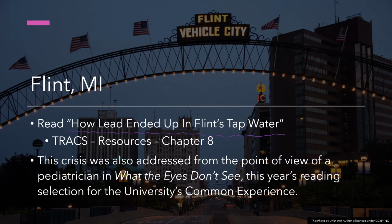If you read the book that was part of this year's Common Experience, it was called What the Eyes Don't See by Dr. Mona Hanna-Attisha. The crisis from that book is this exact same thing. It's what was going on with lead in the tap water in Flint. It's a very different point of view than our article because the book was written by a pediatrician and she was out trying to do what was right for her kids.